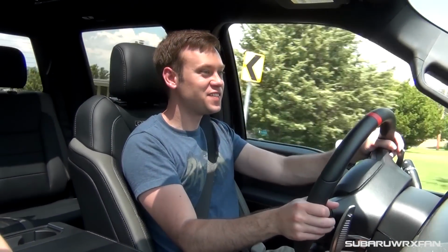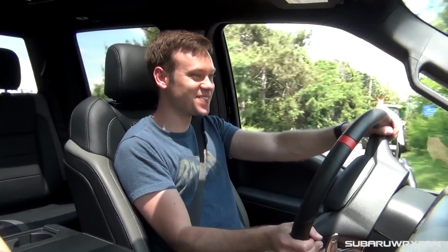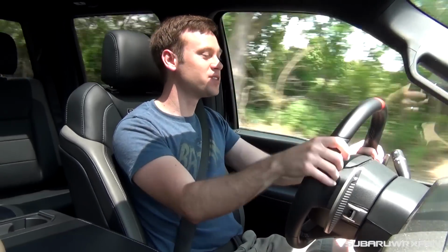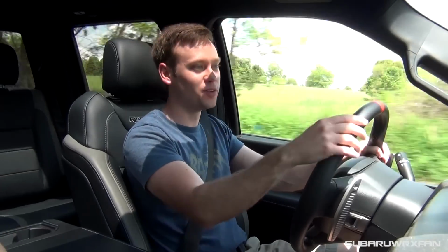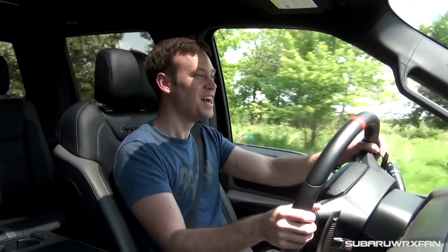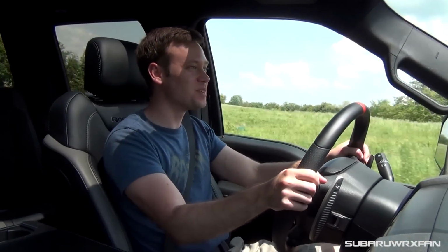Alright, so let's take this 5,500 pound beast on some back roads just for the heck of it and see how it does. Again, we're in sport mode here, so we'll see how it handles. You have those very tall sidewall tires, and this thing is obviously built for off-roading, not for corner carving by any means. But I think Ford Performance wants to make it a well-rounded vehicle, so we'll see how it does around some of the corners here.